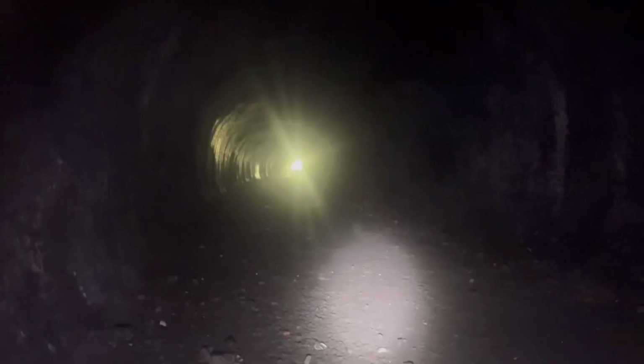I'm looking back at the northern portal just there, you can see the curve. You can just see some graffiti here. You can just see here now, we hit the portal. Another refuge on the right. You can just see the portal here has been, well, filled in. Let's have a look at how it's been filled in.